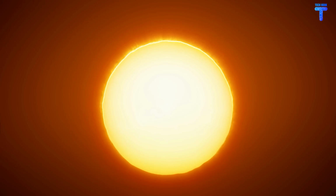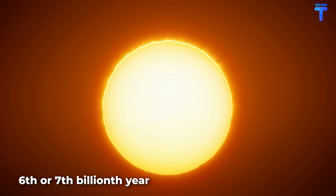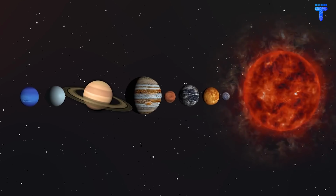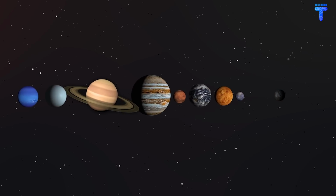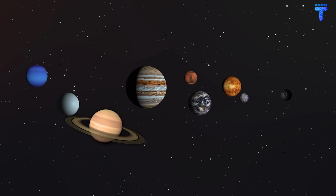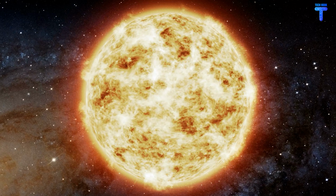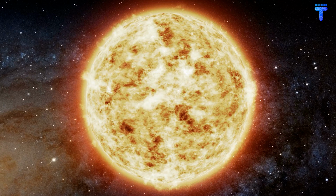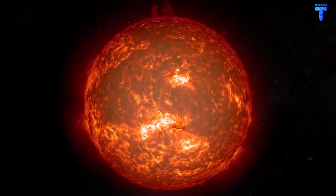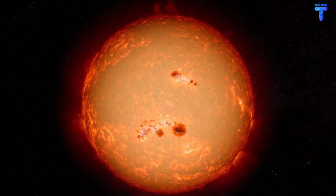The sun would have grown too big and bright by the 6th or 7th billionth year, but it would no longer be able to give off heat. With its gravitational force reduced, the sun would also be losing more mass into space. This could cause other planets orbiting the sun to stray. The sun's outer layers will gradually erode as more gas and dust are ejected into space by the sun. It will continue to peel away layers until the core of the sun is revealed.